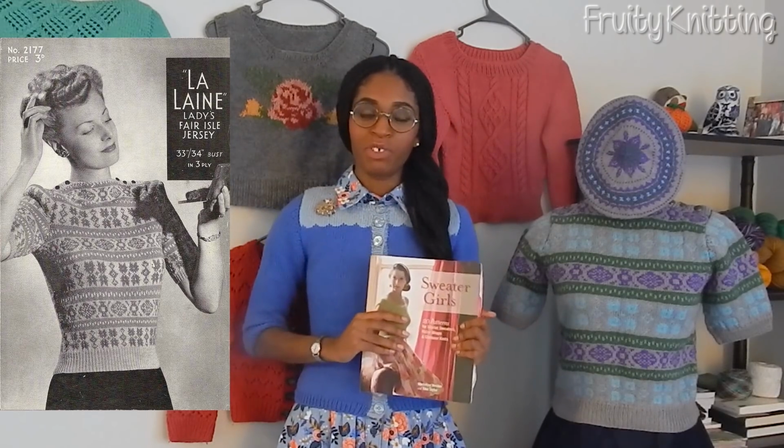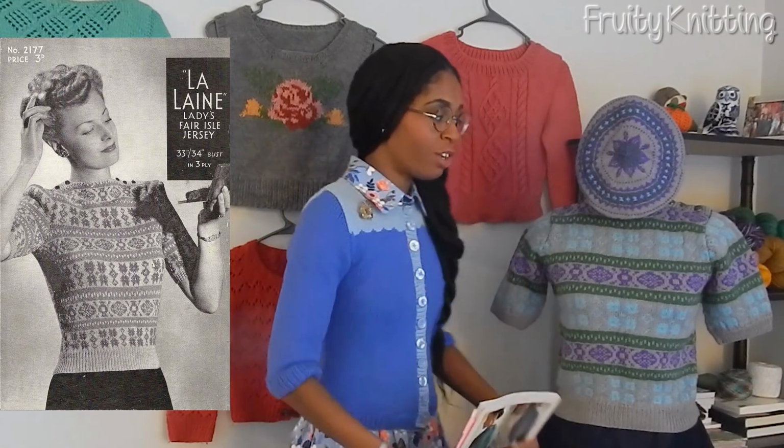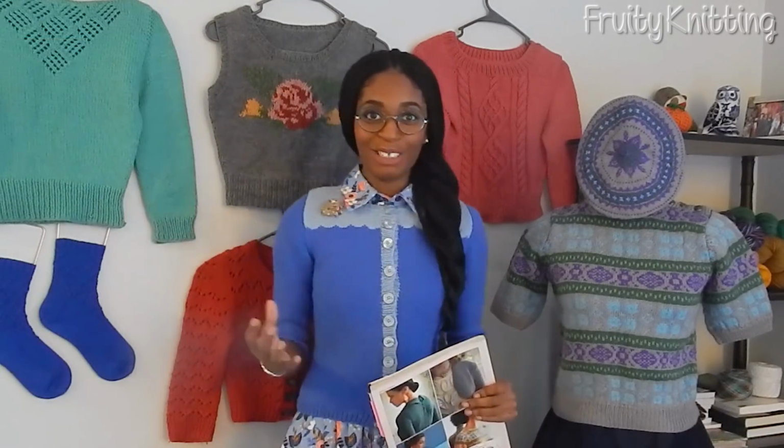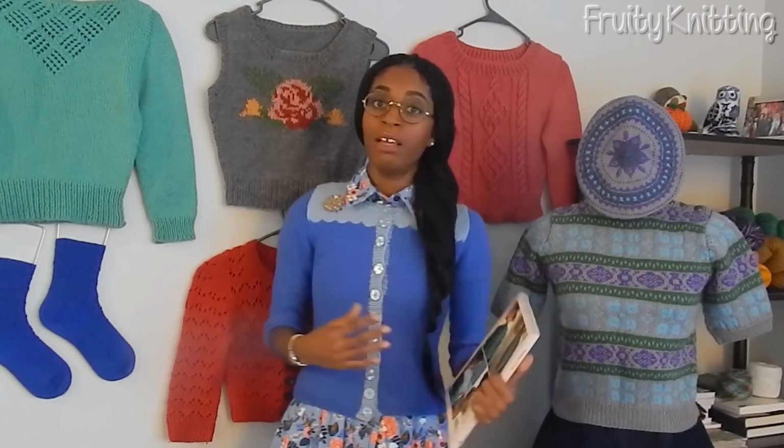And so I dreamed of creating the sweater, but I'd never created Fair Isle before. And so I took the plunge and I created the Vivian sweater. And first I made it with a cotton yarn, and with that first version, it took me over 2 years to create it.